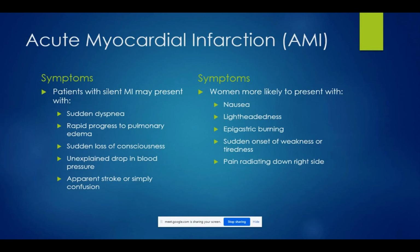Other types of patients that may not experience the typical signs and symptoms are going to be women. Oftentimes they will not experience your typical signs and symptoms. They may present with nausea, lightheadedness, weakness, tiredness. I actually had a patient in the ICU that we were monitoring after she had been working in her yard all day long, raking and all of that. And as she was laying down that night, she started feeling some pain in her back. And she thought that it was just muscle spasms or a pulled muscle or something like that. It was nothing that would even give her any type of indication of MI.